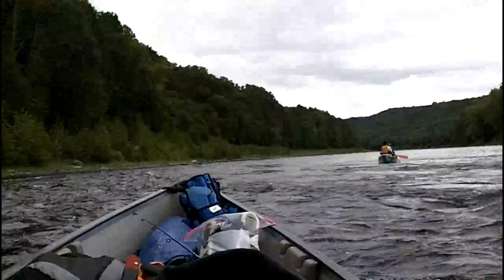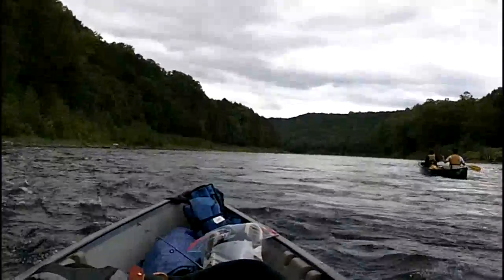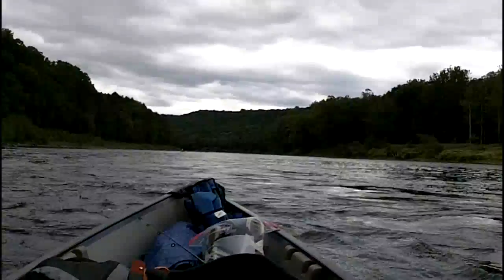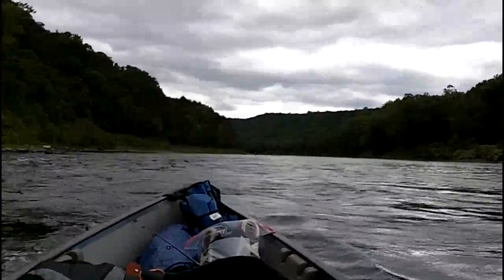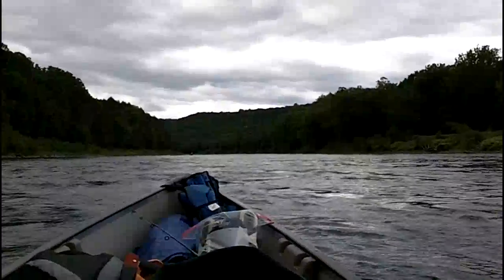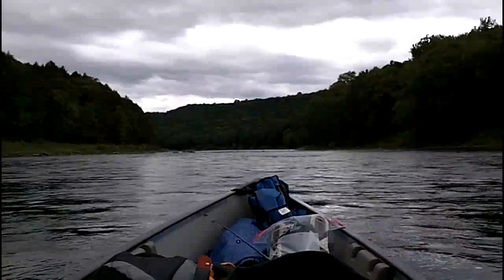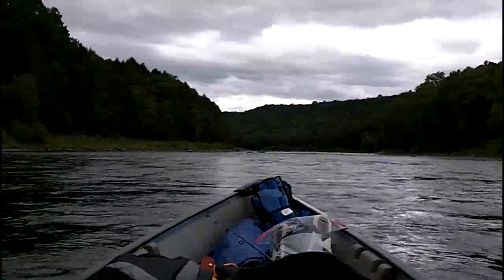So we're just going to go right around the bend, pretty much out of the way. Alright, so here we come up on some more rapids, and looks like some people got wet a little bit. Maybe they hit a stone, so we're going to be careful.